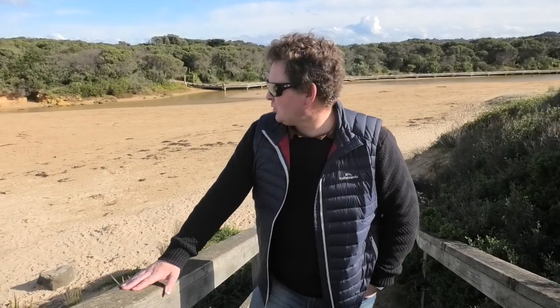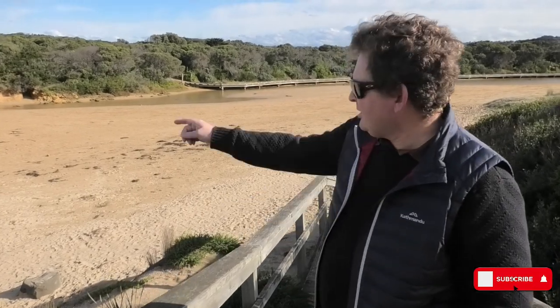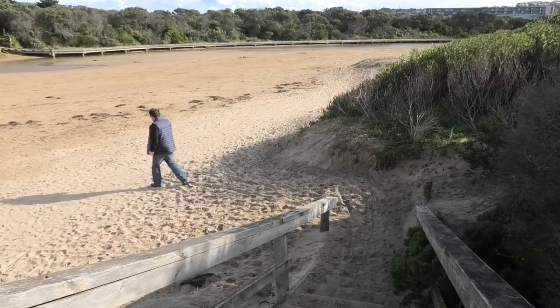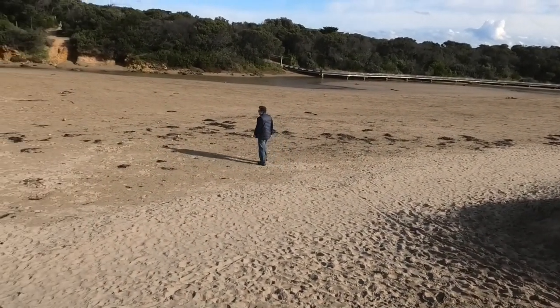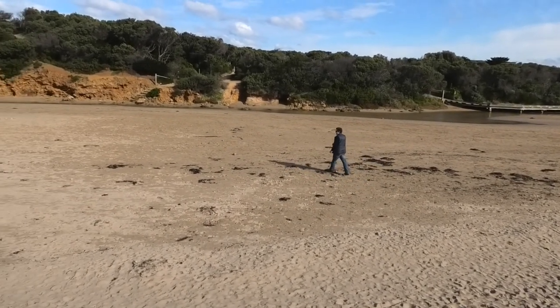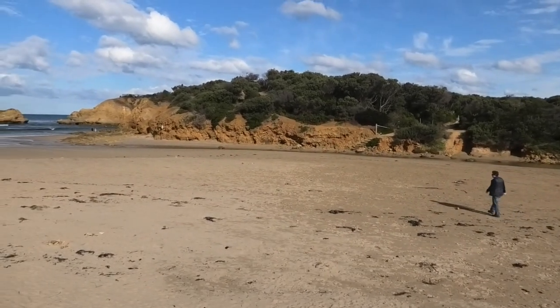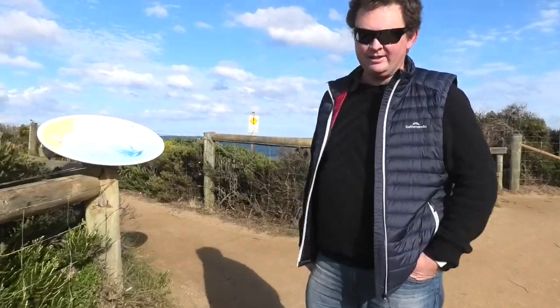Normally we'd have to walk along the wooden bridge behind me, but because of low tide, we're going to just jump over the little sea water coming in. This is Rocky Point. We're nearly there now.